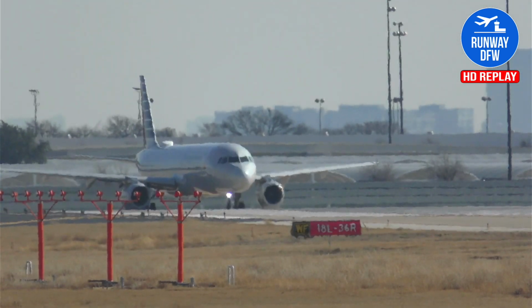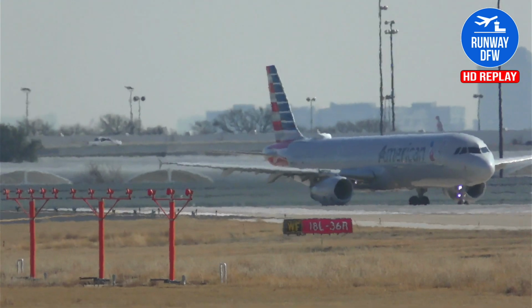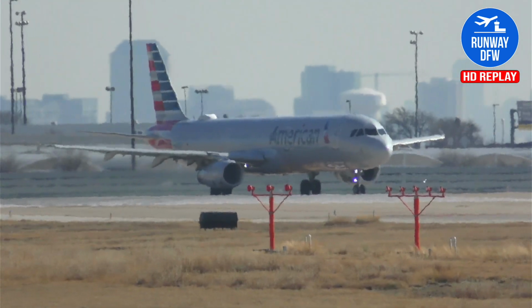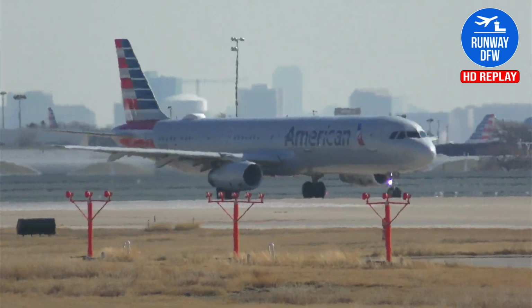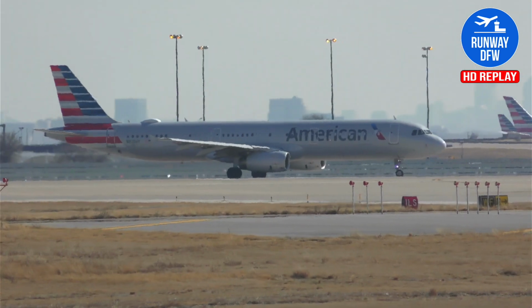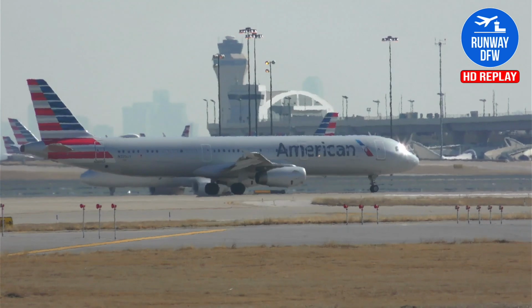Now this looks to be American Flight 1380, an A321 headed to Las Vegas. And again, if you're not familiar with DFW Airport, yes, you're going to see lots of American and American Eagle aircraft because they totally dominate this airport, kind of in the way that Delta dominates Atlanta. But we'll show you all the aircraft that come and go.